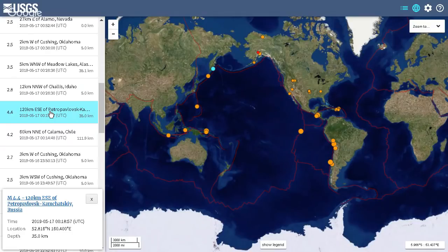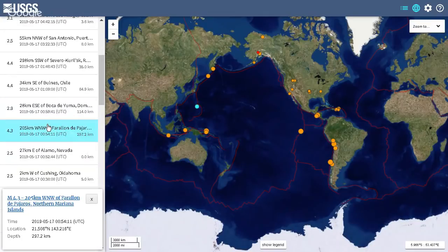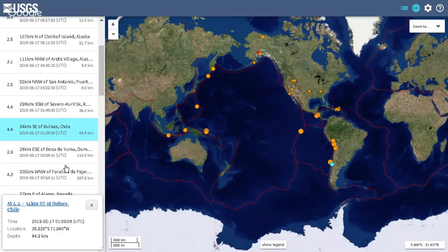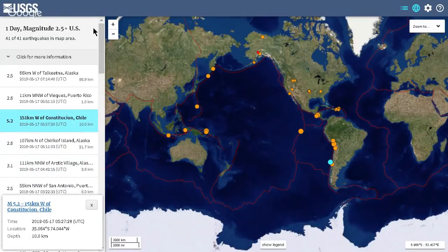4.4 on the Kamchatka Peninsula. A 4.3 in the Mariana Islands, not to be confused with marinara sauce. The 4.4 at Chile at 84 kilometers. And here's a 4.4 in between Kamchatka and Japan. 5.1 at Chile.